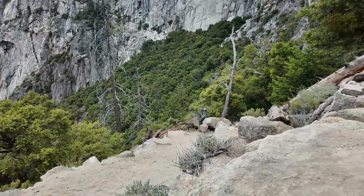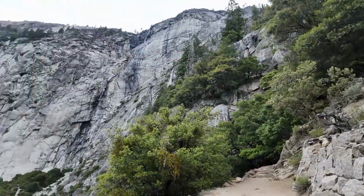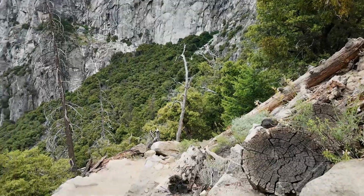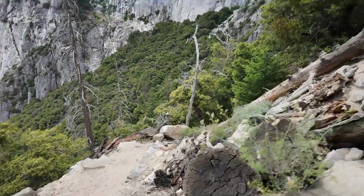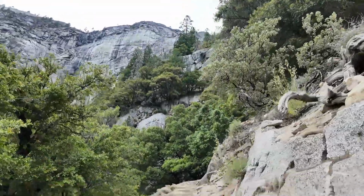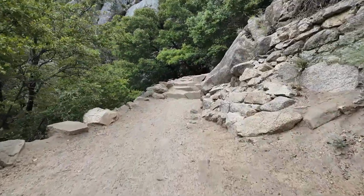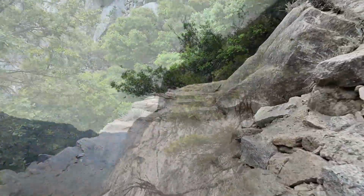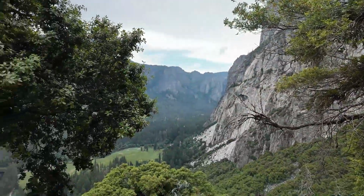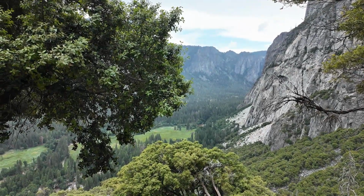All right, got to a pretty steep spot here after the trail had leveled out. We got into some steep switchbacks again, so you get a little bit of a break, but not too long. Remember to bring water. So the trail is hard work, but it's worth it.